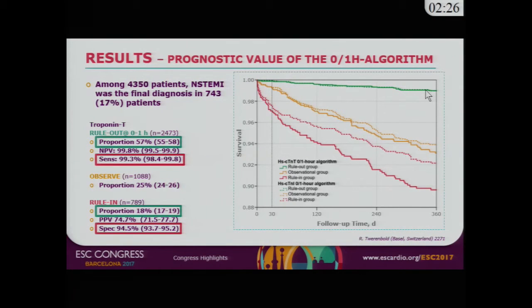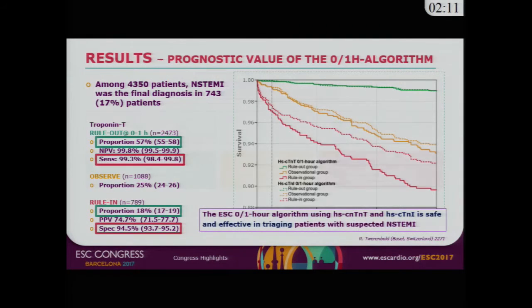So this shows us again and again that the assessment baseline and 1 hour using high sensitivity cardiac troponin, an assessment that has been tested and validated, is really safe and effective.